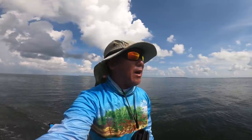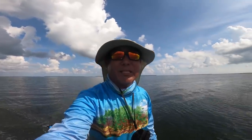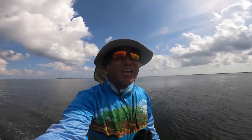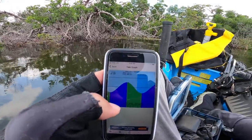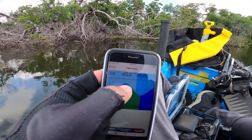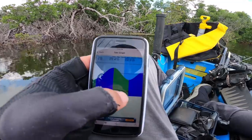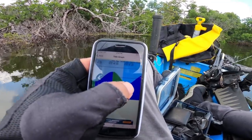It's just too deep right now. I'll take a look and see what the tide levels are if I can get the internet. So let's check it out. All right, so here's the tide tables for over here. We just crested the high tide right there. Low tide is a little after 9 o'clock.